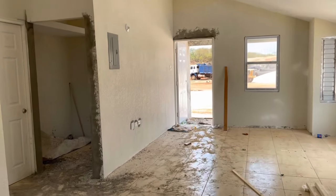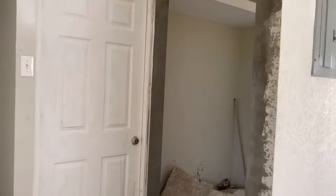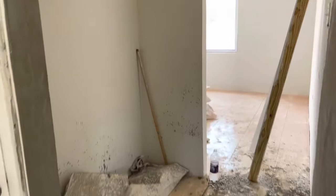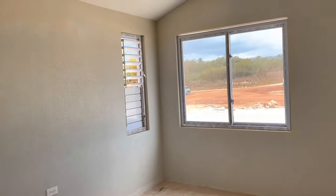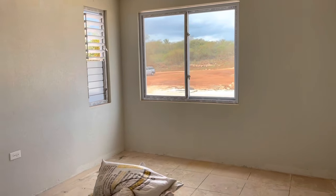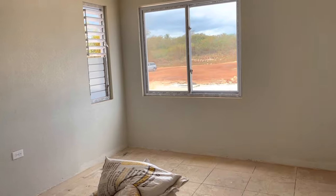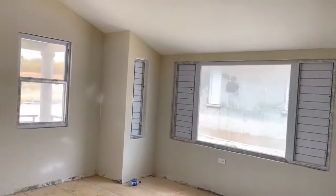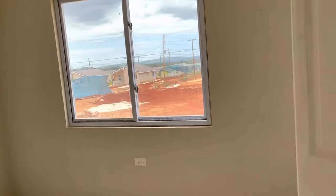This is the structure. And I'm assuming that this is like a linen closet. This is the master, based on the fact that they have the closet here. The master bedroom. Even though it's a master bedroom, it still appears a bit small. Looks like a 12 by 12. This is the regular bedroom. It doesn't have the huge walk-in closet, but it has this closet right here.